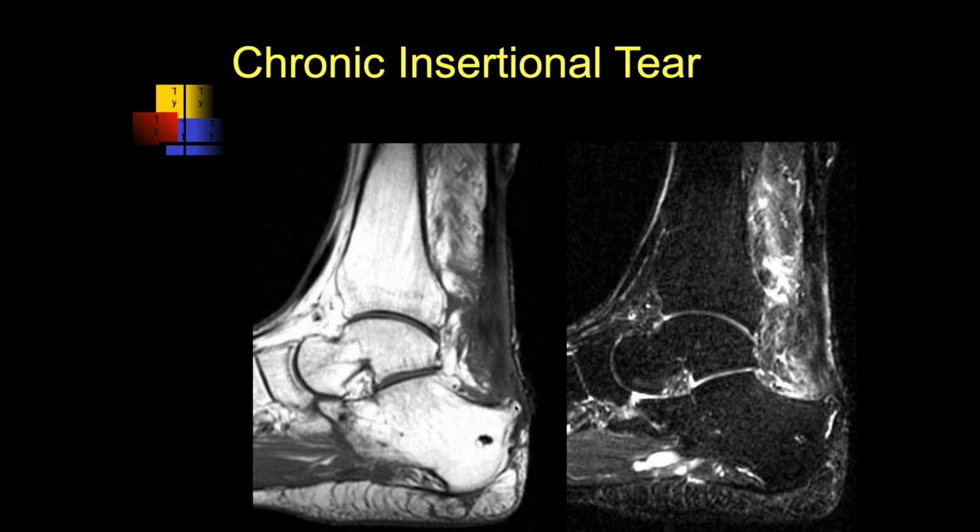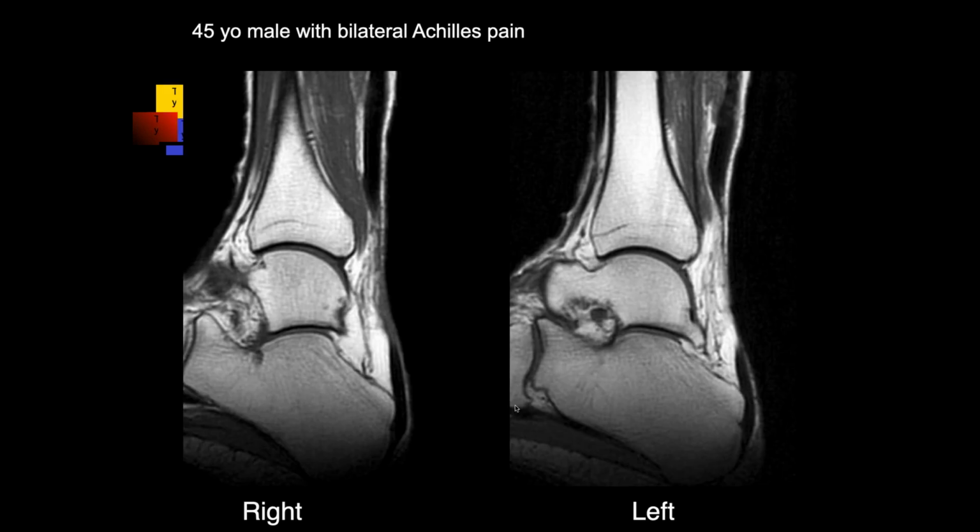The last Haglund deformity I saw in my practice was an ice skater that was heading for the Olympics, and that prevented it. Well, ice skater. Yep.